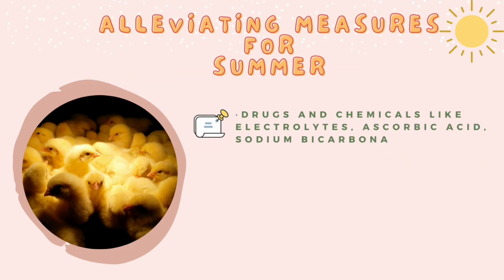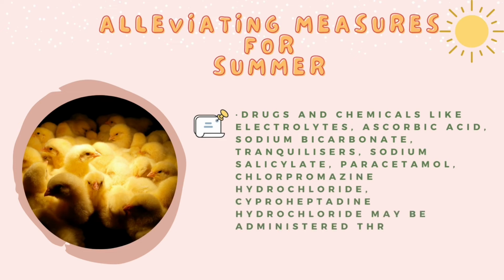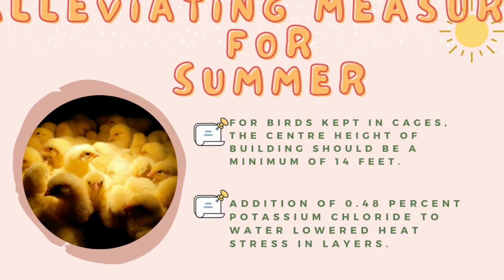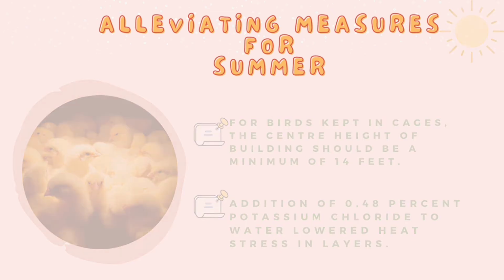Drugs and chemicals may be administered through feed or water to make the birds withstand hot weather. If mechanical ventilation is provided, increase the airflow rate and air exchanges by at least 25% during summer. Do not disturb the birds and make them panic during hot weather. For birds kept in cages, the center height of the building should be a minimum of 14 feet. Addition of 0.48% potassium chloride to water lowered heat stress in layers.